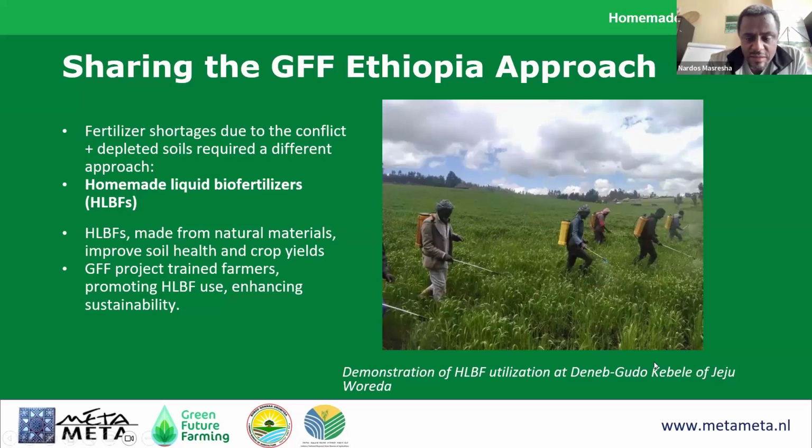As you see in the photo here, there was a demonstration in Jeju area. It is the liquid biofertilizer that is made at home. Actually, we use homemade because there are commercial fertilizers. And it was really helpful that these fertilizers can be made with a minimum amount of money, compared with the commercial fertilizers, it is like 150 birr versus 720 birr for 1 hectare. So it was very easy for the farmers to adopt and to use it. It was already in their knowledge.